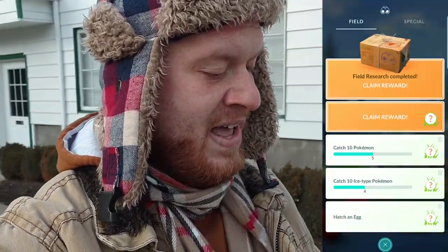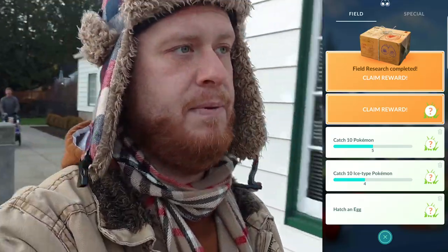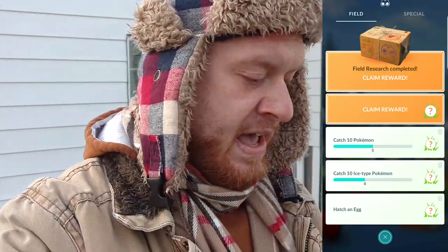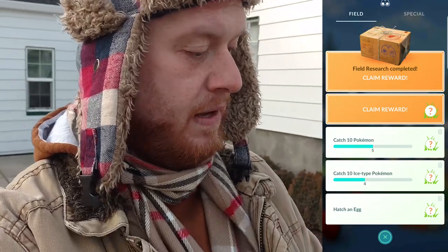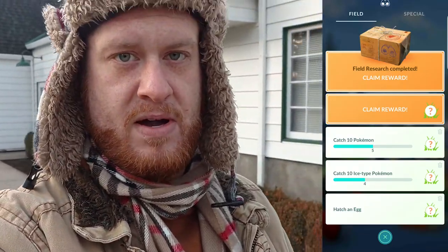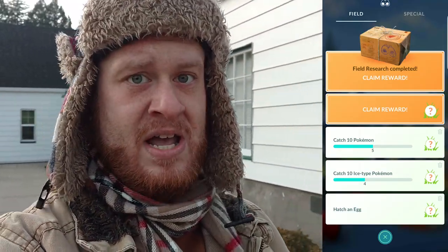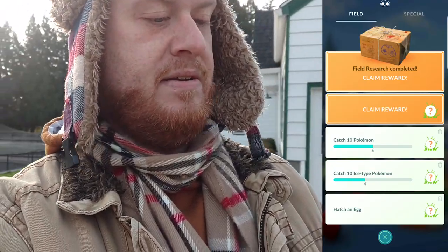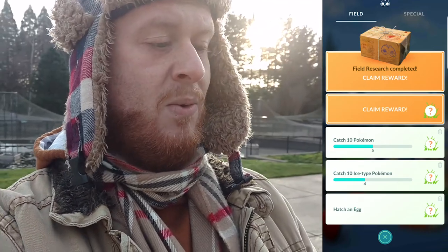Along with that, there are a bunch of brand new tasks. So popular tasks from 2018 and a lot of new ones have been thrown into the research tasks pools. So super exciting. We've got some here: catch 10 Pokemon, catch 10 ice Pokemon, and hatch an egg. So hopefully the hatch an egg is new and it's not a Lantern and it's something else. And then same with the catch 10 of the ice and then just the normal. So hopefully we can get some good ones out of these.